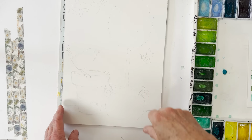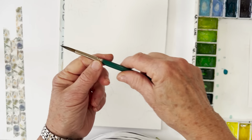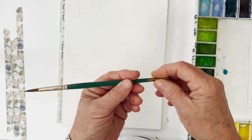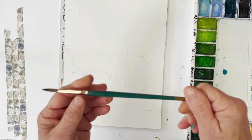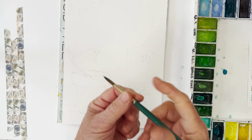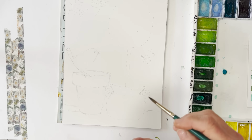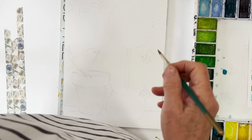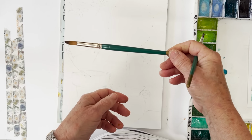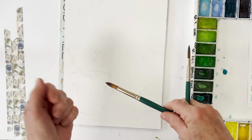And I'm going to be using a size, I think this is a 7 round synthetic brush. Doesn't matter what make it is. This happens to be Craft Mode, but that's irrelevant because they're sold out now. And I think I'll start with that. I'm not sure, I might want a slightly bigger one. And if I do, I've got this one here, which I think is about a 10. That would probably do.